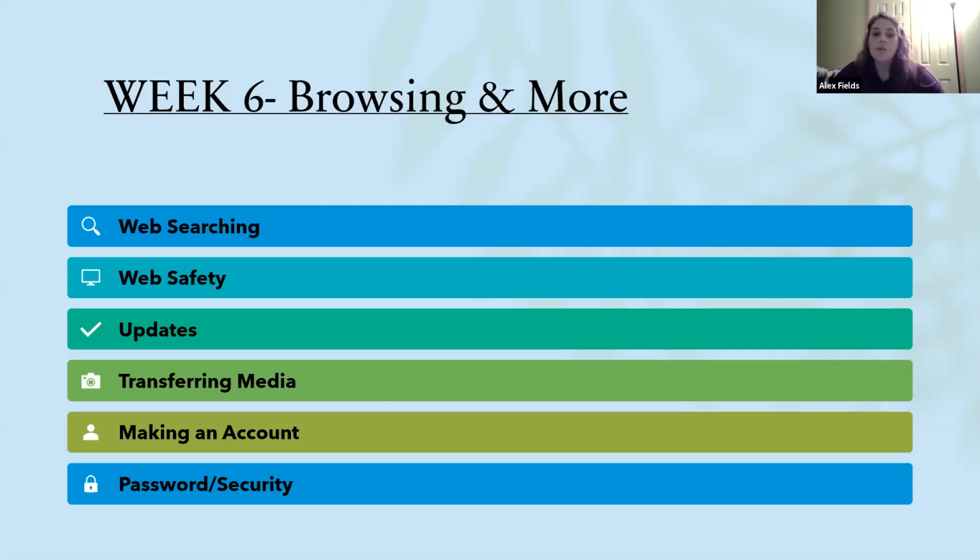And then we are going to be making a Google account. And I'm really hoping that we can take the skills of creating an account and be able to apply that in other areas. So if we made the Google account, I'm hoping that you'll take that knowledge and be able to fill out and create other accounts for other areas, social media, or any other website that you're looking at. And then we will go over password and security at our final lesson.